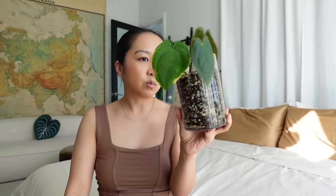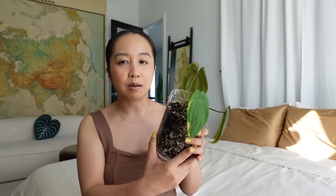So hopefully we can get some roots on it. I'm not seeing anything right now, which is why it looks like this. And yeah, you can see a new leaf is coming. I don't know how cute it's gonna be. But of course, I'm setting my expectations really low. I don't really expect to see a lot of delicious growth on this for a while until we can get an established root system. So just keeping my eye on this one for now.